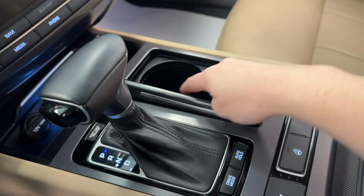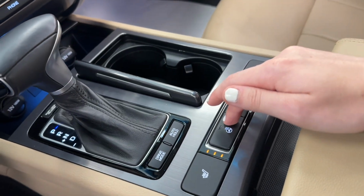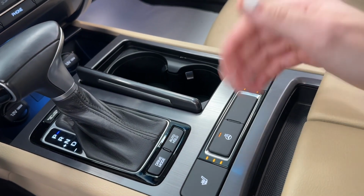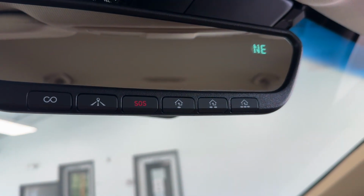Your main gear shift, 2 cup holders, and then the front driver's seat and the front passenger seat are both heated, and you also have a heated steering wheel, all to help keep you comfortable in the winter. Further back is your main storage compartment with another USB charging port, power outlet, and removable tray inside. Lastly, we'll take a look up, as this vehicle does have built-in garage door openers.